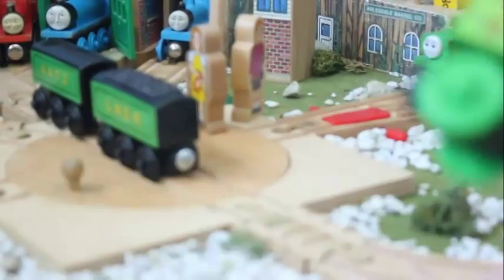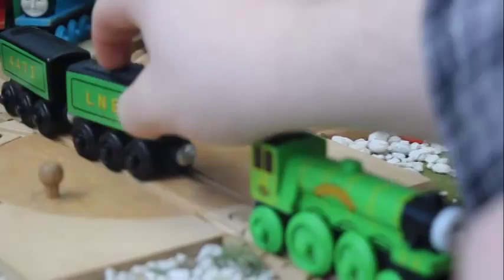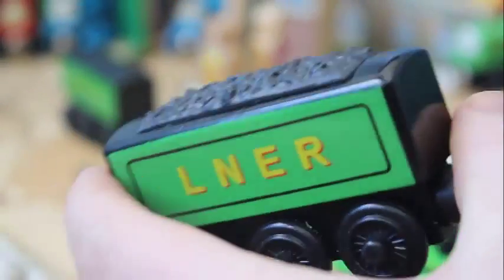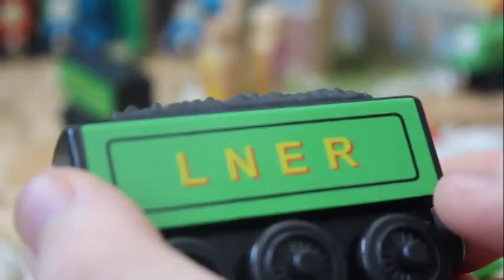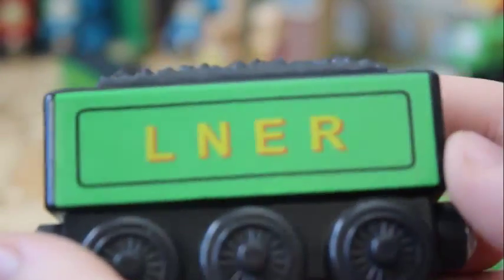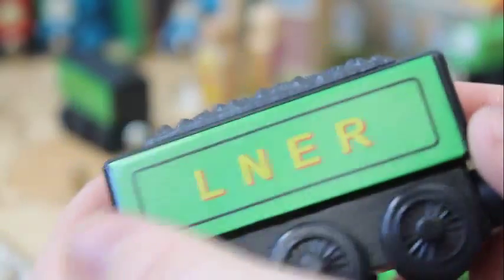I did get this item a while back. I didn't review it because everyone was reviewing it. I didn't want to just be one of the hundreds reviewing it, so I'm putting it out at a different time. I don't have the original one, but if I ever do, I'll do an update review. So, here is the TYR tender. Very good. Flying Scotsman tender. And coal. Pretty basic. And this does go next to the engine.